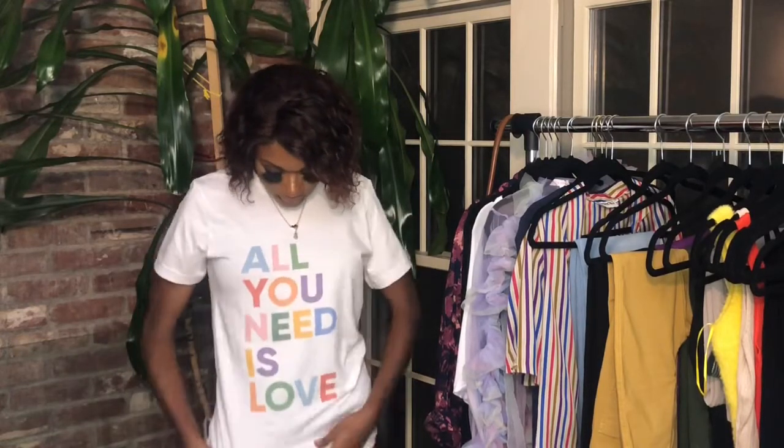So since we're talking about black-owned brands, let's talk about this shirt here. This is also from KleauxKouture, and it says, all you need is love. So you've got this shirt and so many other simple tees that are about expressing love and accepting each and every person on this earth. And that's one reason why I fell in love with her. She is for everyone, and I am for everyone.